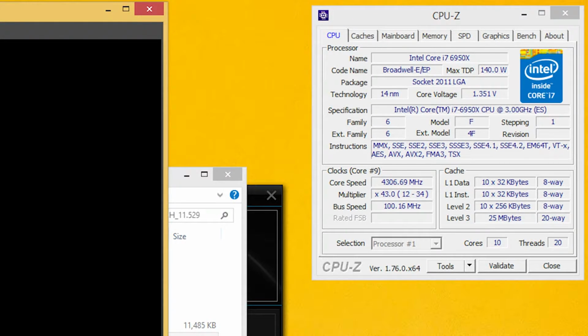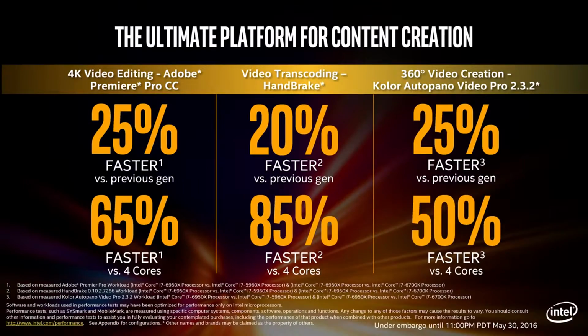So obviously 10 cores at 4.3 gigahertz is going to be an extremely fast proposition, right? So if you're into overclocking and you need this many cores, then that's going to be the way to go. It's a super fast part. It's the fastest consumer desktop processor you can buy. It's going to have tons of capability and room for you to expand with 40 lanes of PCI Express.